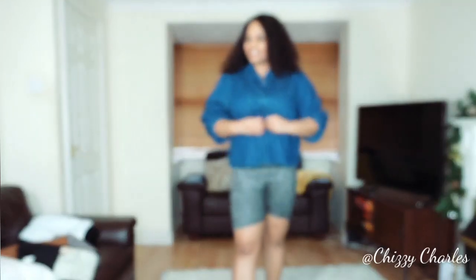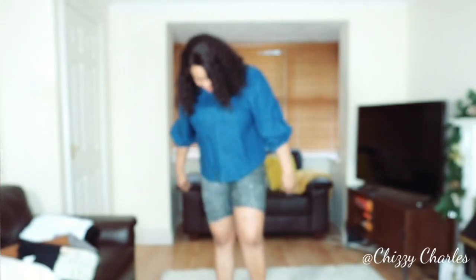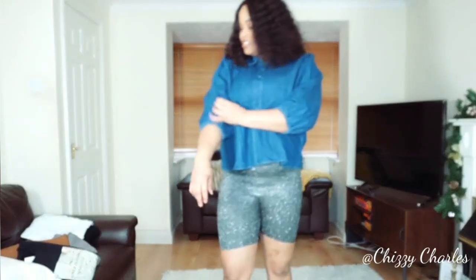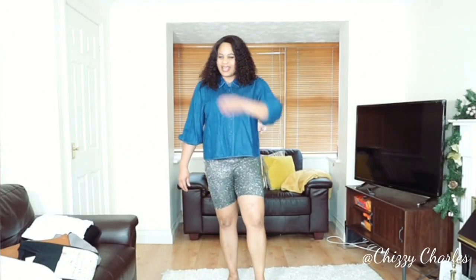Hello! Yes, we are now going to do a Zara haul. So, let's start the video. The first outfit I got from Zara is this one. This is nice, this denim top. This top is XL, extra large, not XXL. And I got this for $25.99.